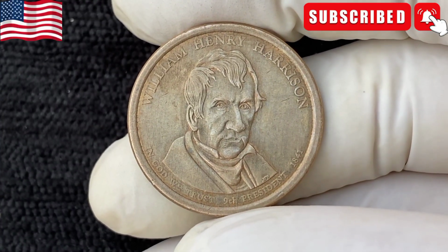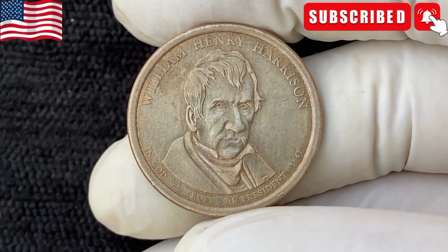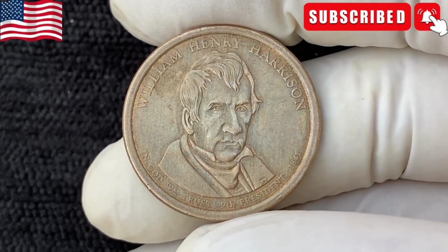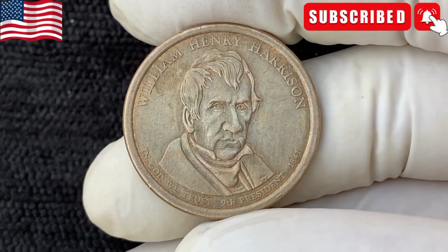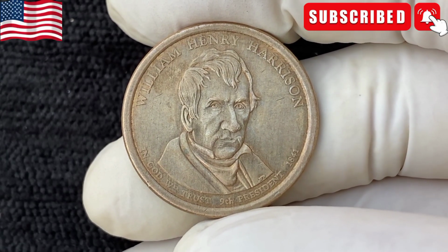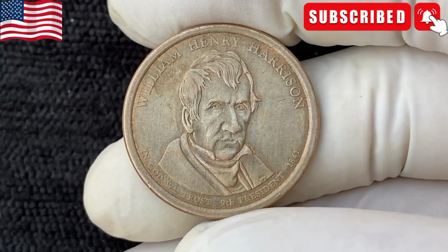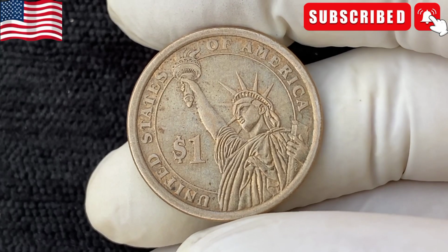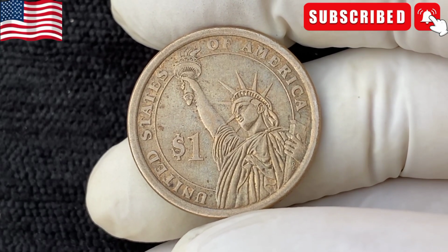Despite his short time in office, Harrison's presidency marked a turning point in American politics, symbolizing the beginning of the Whig Party's rise to power. His sudden death from pneumonia led to the first-ever presidential succession crisis in U.S. history, as Vice President John Tyler assumed the presidency, forever changing the way Americans viewed the office.